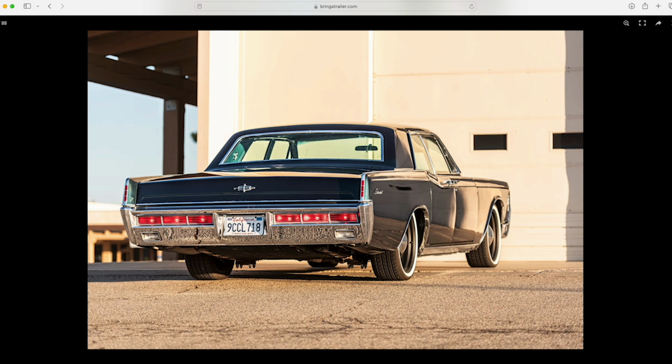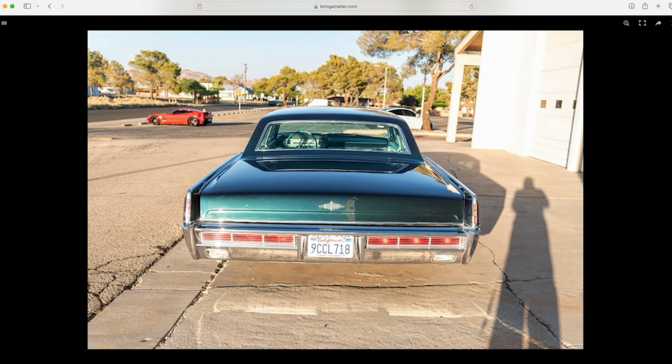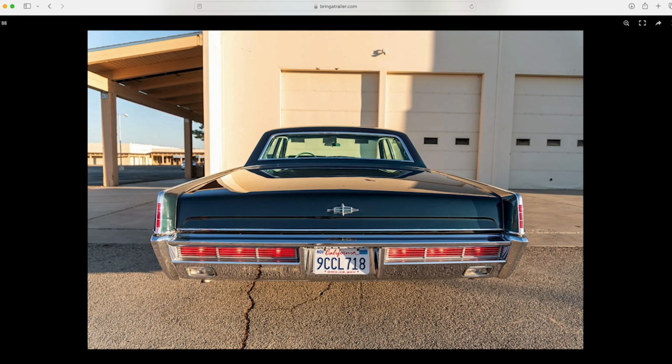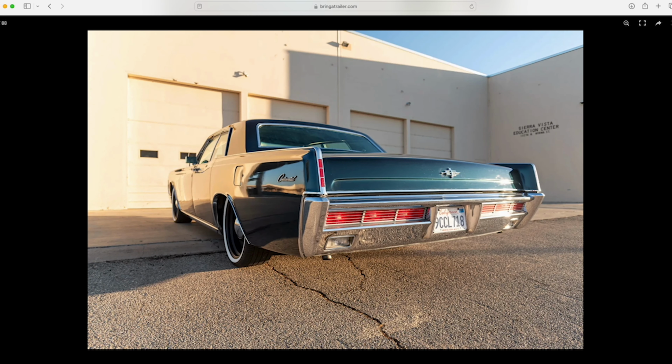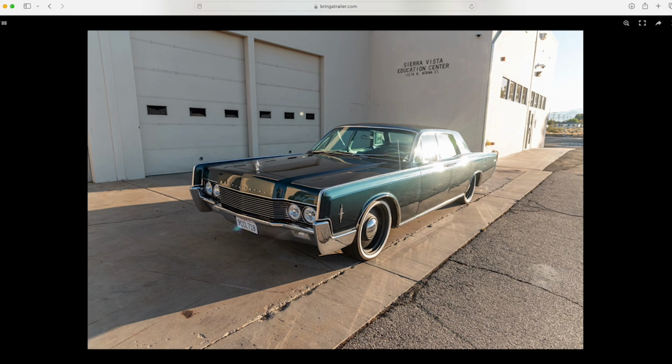I think from the back, again, you've got the slim white wall tire. The chrome looks really nice on this bumper, whether it was redone. I don't think it mentions that, but certainly I think it looks good. To me, the paint looks good on it.